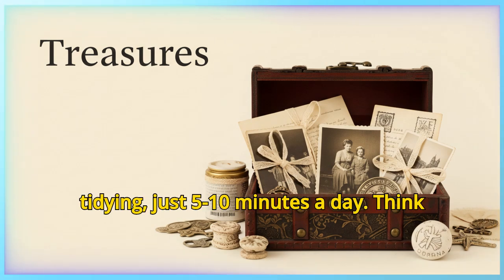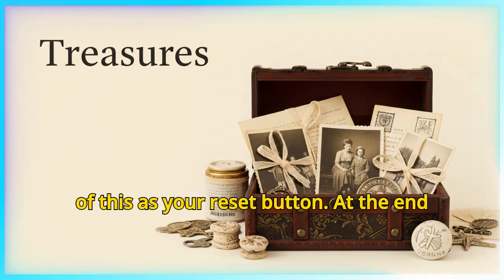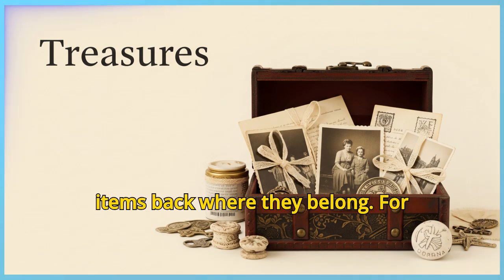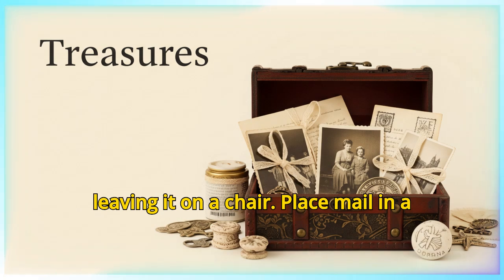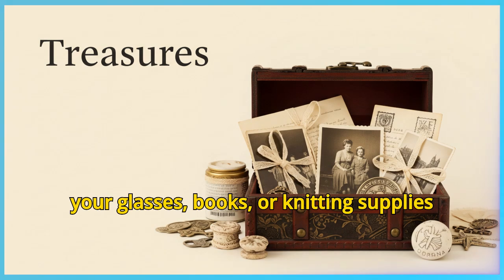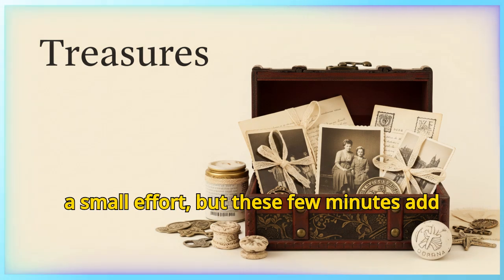Daily tidying, just 5 to 10 minutes a day. Think of this as your reset button. At the end of each day, spend 5 to 10 minutes putting items back where they belong. For example, hang up your jacket instead of leaving it on a chair. Place mail in a designated spot to sort later. Return your glasses, books, or knitting supplies to their proper places. It may seem like a small effort, but these few minutes add up.